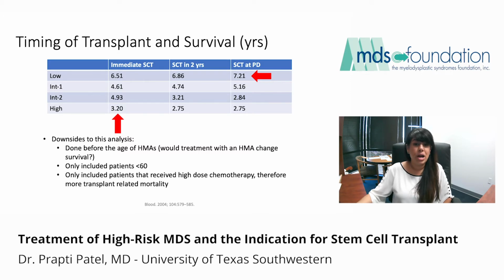hypomethylating agents. We do have some preliminary data to show that giving the hypomethylating agents, sometimes in the high-risk disease with higher blast counts, actually improves a little bit of the response rates and the relapse rates. Also, this only included patients that were less than the age of 60. Nowadays, we are transplanting patients up to the age of 72. So age really puts a wrench into a lot of these numbers because we know that the older you are, the greater the chance of having complications. So these numbers might be different for somebody who had low-risk disease and was transplanted at the age of 72 when they progressed.